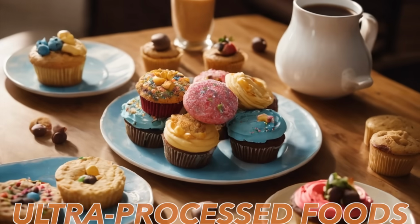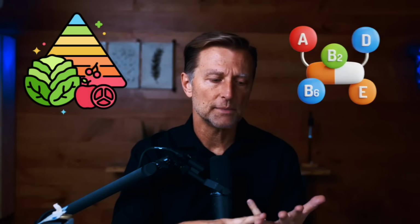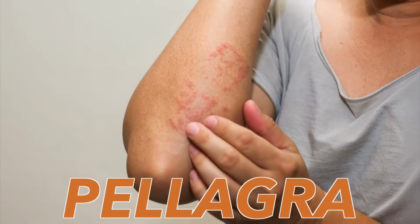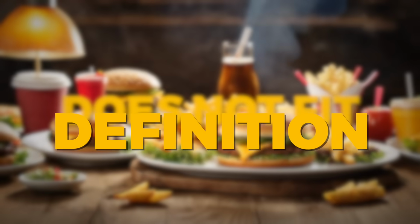In order to be food, it has to be able to sustain life. The big problem with processed foods, ultra-processed foods, junk foods, is that they're just basically dead. There's no longer any phytonutrients or vitamins or minerals. They have to add some of those in later, and they're basically synthetic. They just put a couple more vitamins in there because if they didn't, you would develop all sorts of diseases, like a vitamin B3 deficiency is called pellagra, where your skin looks like leprosy. Junk food does not fit the definition of actual food.